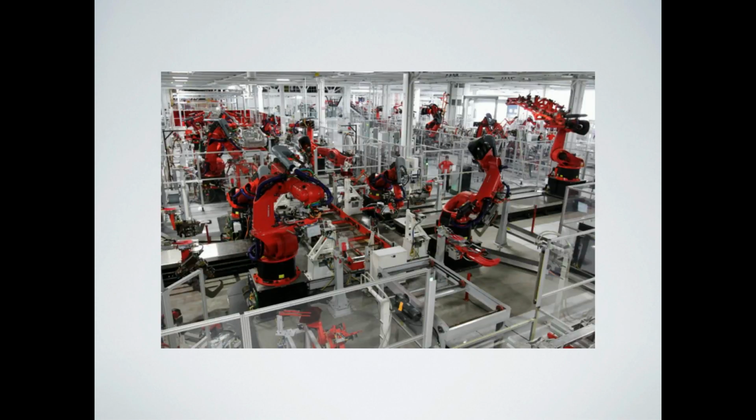Similarly, we saw the picture of the assembly line at the beginning where we were making cars. This, I believe, is a picture of one of Tesla's manufacturing plants, where you can see there are lots of robots throughout the entire shop floor there, building different pieces of their cars that they make.